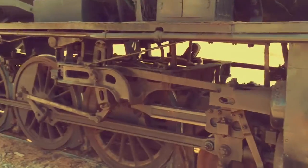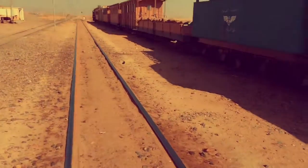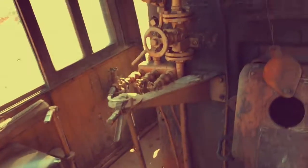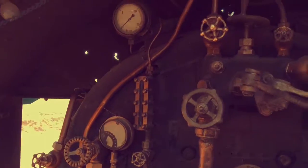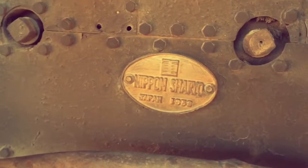You can see the steam machine right by the tracks, and the tracks work. So basically it's just a museum. You can come up here and check it out. And there's the controls. It says travel time. There's the place where you throw the coal into the boiler. And it says Japan, 1958. So this thing is not from 1916, right?